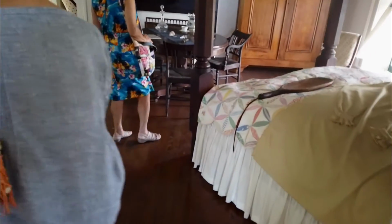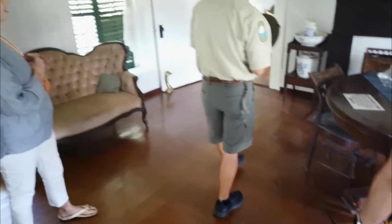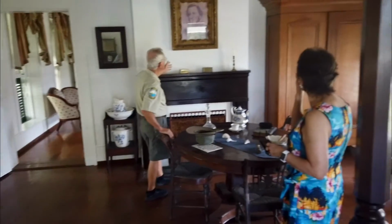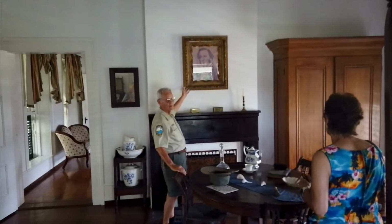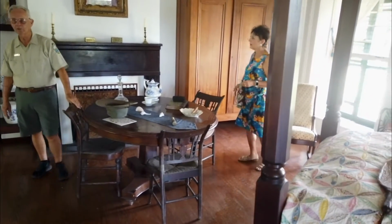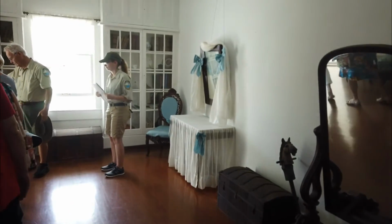Turning the clock back again to the year 1811, Judah Benjamin was born in the West Indies. He was a British subject. He lived with his parents in New Orleans. Judah Benjamin was a child prodigy. When he was 8 years old, he spoke five languages.